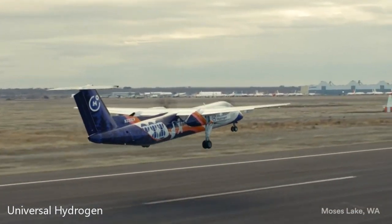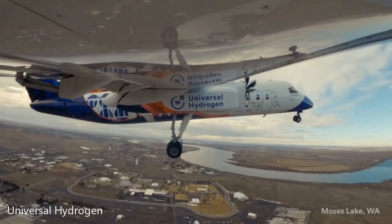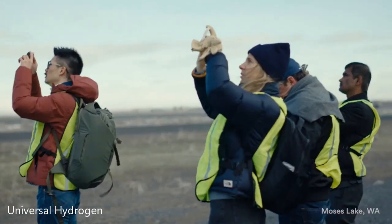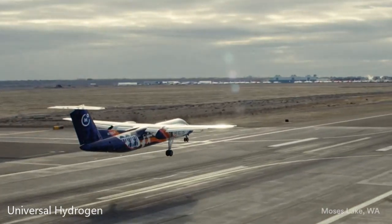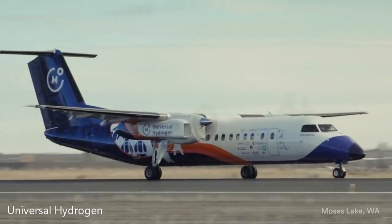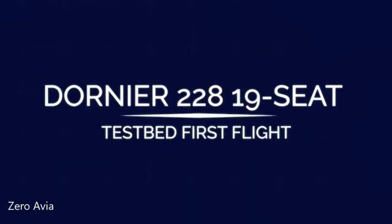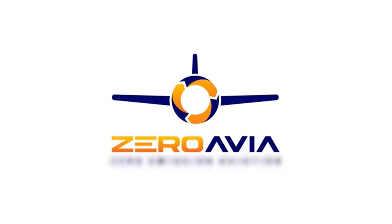What an amazing shot of the Universal Hydrogen, green hydrogen fueled plane taking off into the skies. Just incredible. So it is a significant development, and we suspect that the technology will be accelerated. So the aim of the 100-seater plane isn't so far away. This is a reminder about the ZeroAvia Dornier 228 19-seater plane that flew late last year, also using hydrogen.